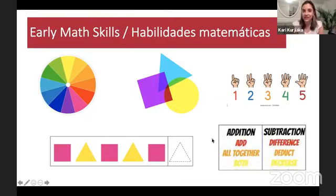Shapes is another skill that they will be learning. So learning what a square looks like, what a circle looks like, what a triangle looks like, and then being able to point out and identify them as an important early math skill. Patterns are things, they can be numbers, shapes, images, and then they repeat. So like circle, square, circle, square, circle, square. Patterns help children to learn to make predictions and understand what comes next. This starts to build their reasoning skills.